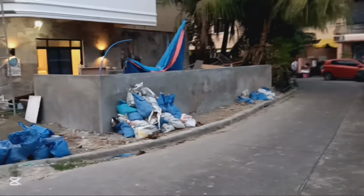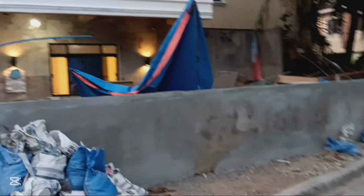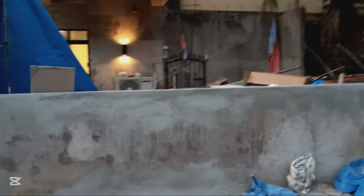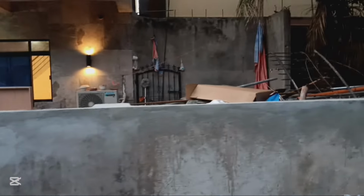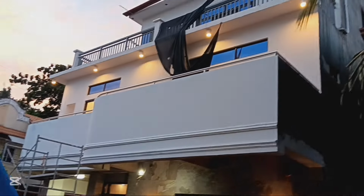This is right in the heart of Cebu, and it involved the demolition of the old house and reconstruction. So we extended the previous wall to the half point, half height, and we're going to enclose that as a garden area for the new construction. The tiles on the face of the building and the lights are in play.